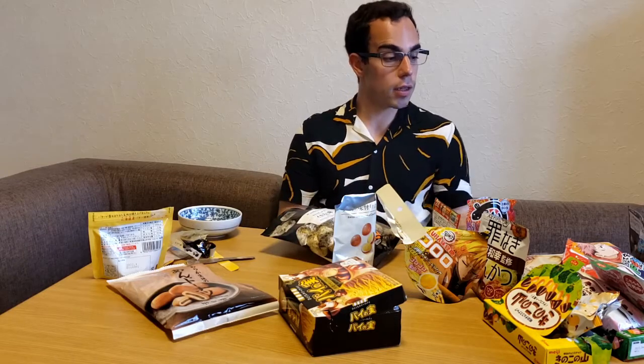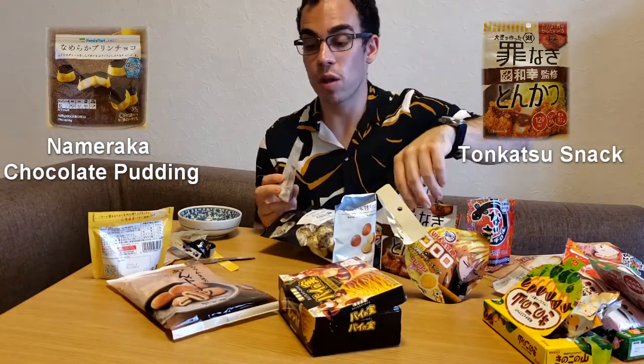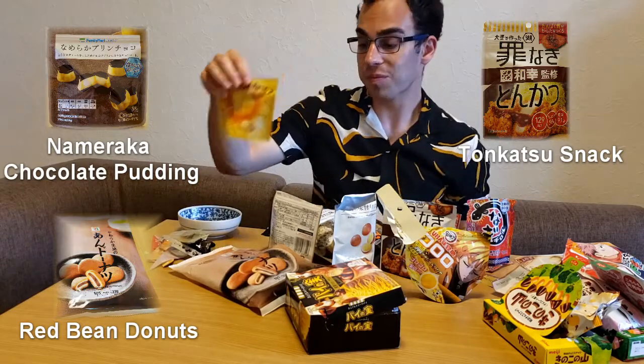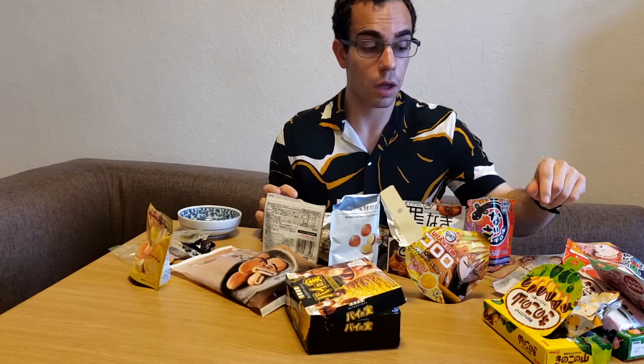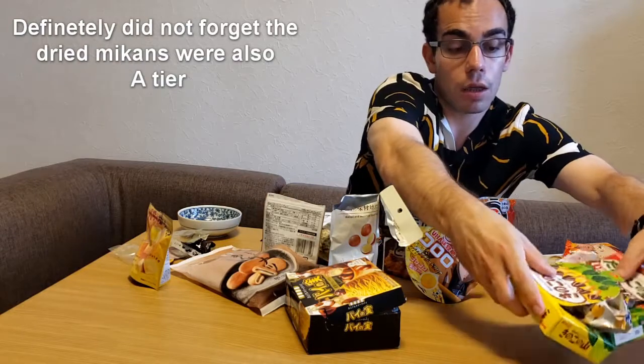Alright, that's all our snacks. So to review, our A tier snacks were these pudding chocolates, as well as the sweet bean donuts and the butter snacks. So if you're in Japan, I would definitely recommend checking out those four, as well as Kinoko no Sato and Kinoko no Yama. These are also very famous and really popular in Japan.